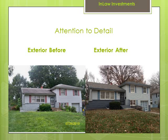If we look at the property on the left before, this property was in fairly poor condition on the outside. It had a bad roof. It had bad curb appeal. It had bad paint. The only contributing factor that made this property even remotely attractive for us as an investment company was the fact that it had maintenance-free vinyl siding, soffit, and fascia.